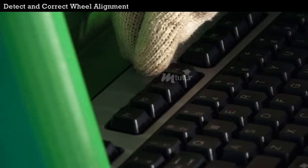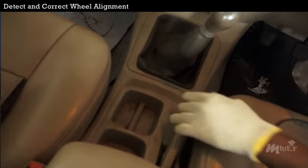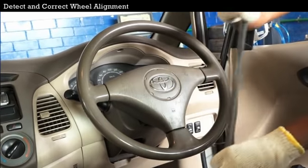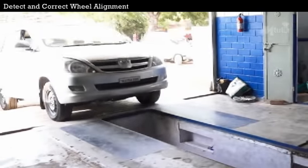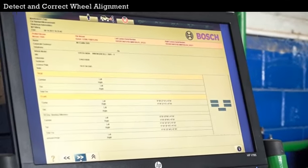After completing the wheel alignment procedures, the handbrakes can be released. Steering wheel lock removed, and vehicle taken out of the workshop. This sums up the typical wheel alignment procedures performed in an automotive workshop.